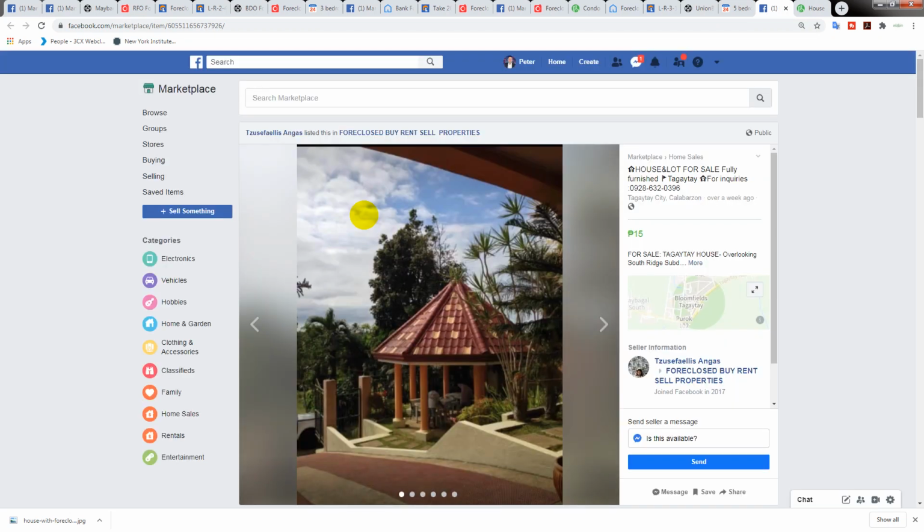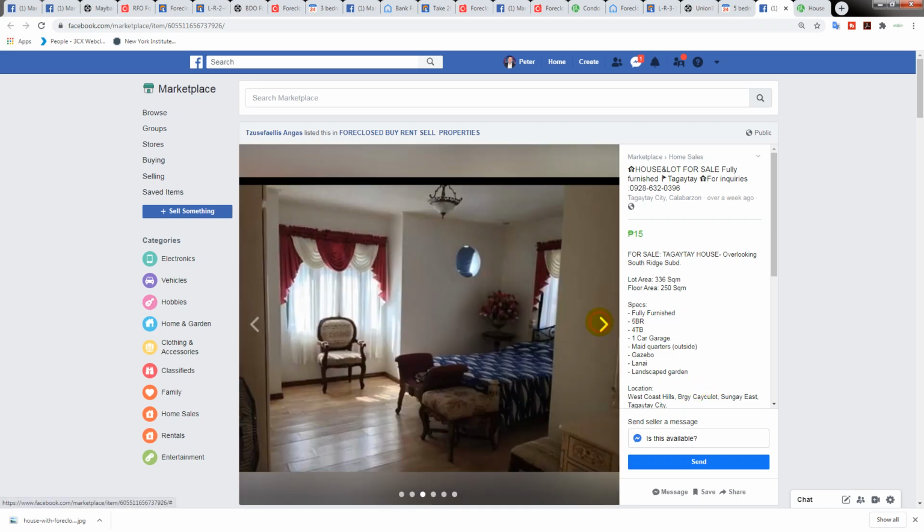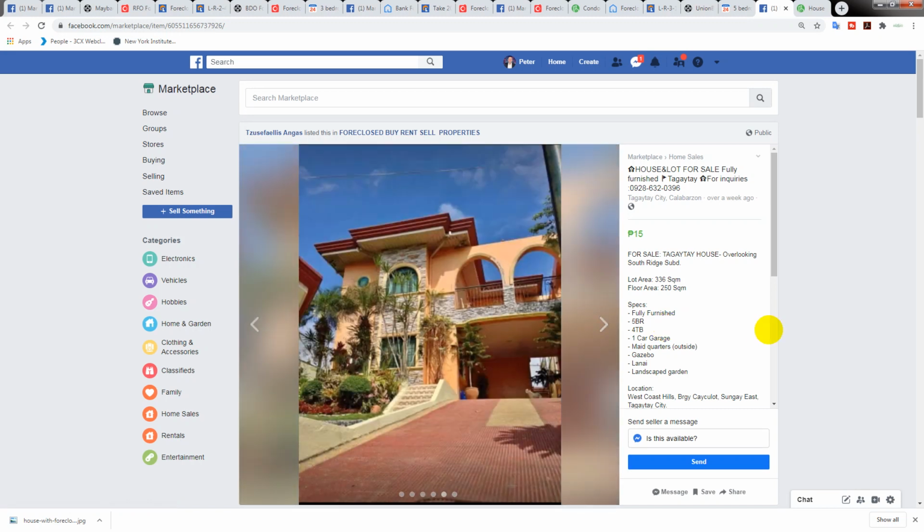Okay, moving along. So the next one, I think it's 16 mil from memory. No, sorry, 15 mil. 15 mil is this Tagaytay house, South Ridge subdivision. So it is a foreclosure. It is in the foreclosure listings. You can see that here. It says it's location West Coast Hills. So it's in the West Coast Hills of Tagaytay City. Let's have a quick look at the pictures. And that's it. That's the home, and they're asking 15 mil.